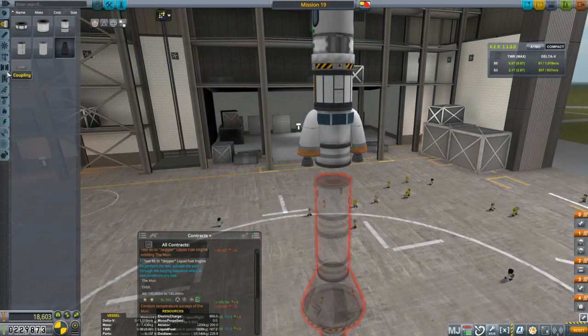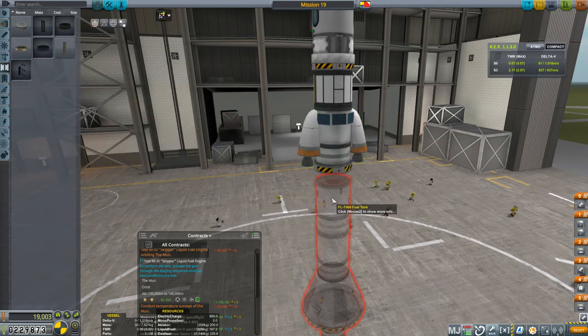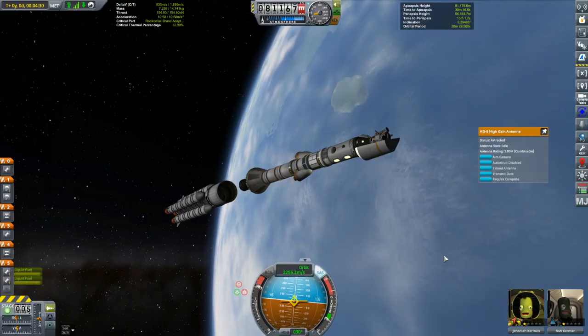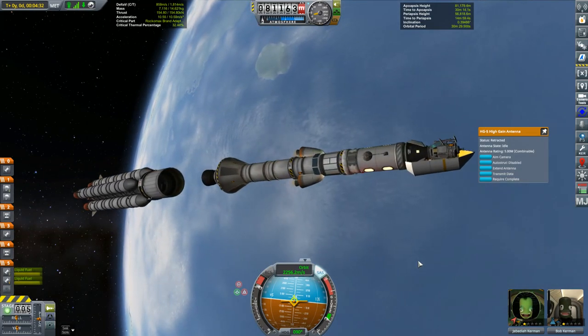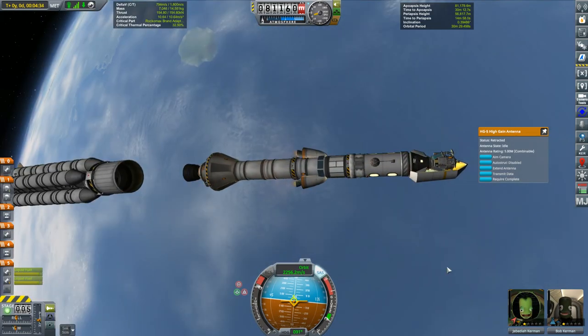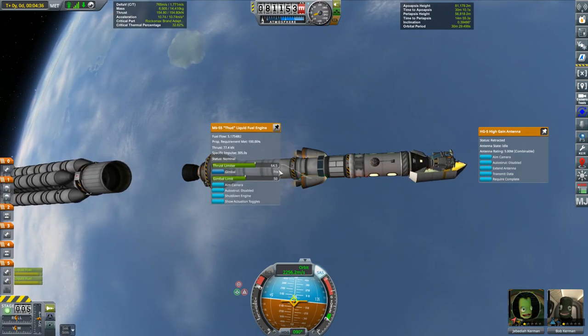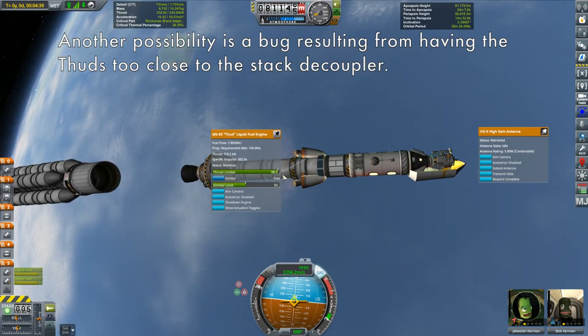This width presented an additional problem, as my original idea was to mount the Thuds well forward on the vessel and then stage the heavy Skipper once I was done testing it. The problem was that the exhaust gases from the Thuds blew right onto the 2.5 meter adapter. The exhaust gases running into the adapter created a counterforce working against propelling the vehicle forward. The net result was almost no acceleration.